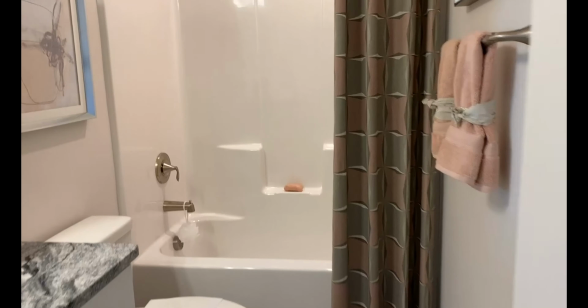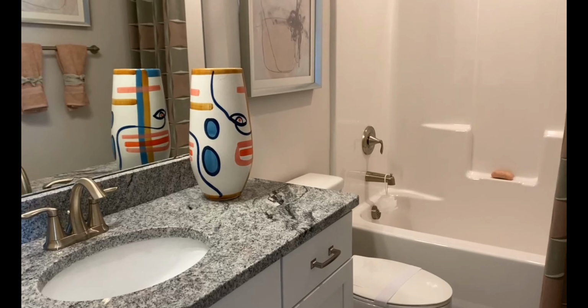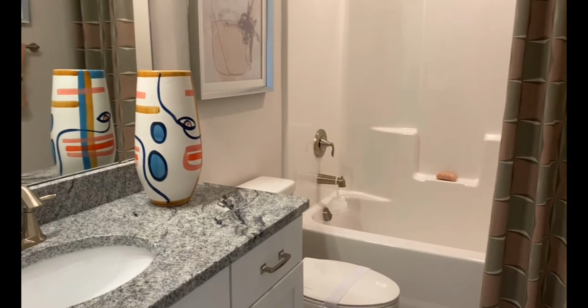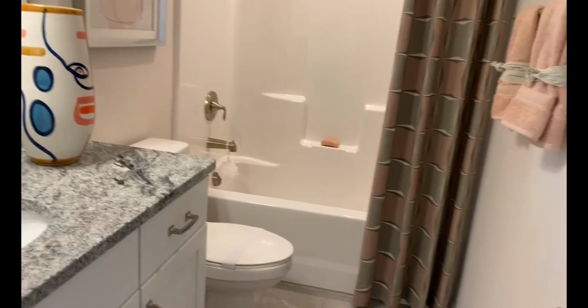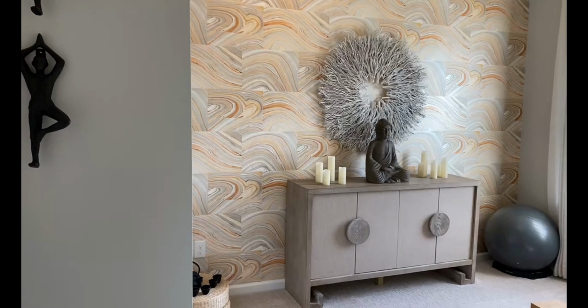So in here they did the basic shower tub combination, no tile, but you do have tile flooring. And of course you've got granite countertops also. How many of you have a glass vase on your bathroom countertop? I would knock that thing over ASAP. But I know they decorate these things really nice.